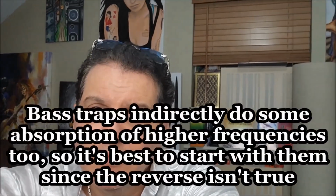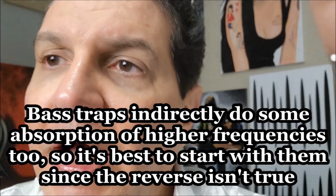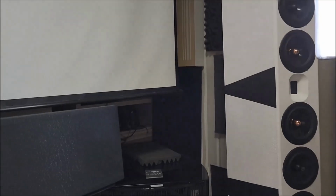Now, going to my room, I'm going to show you, let me see the best way to do this. I can probably do it holding the camera. Let me just take it off here. I'm going to flip it around and show you how many bass traps I have here. So let me flip this around. Okay, so this room was a super challenge because, let me back up here.